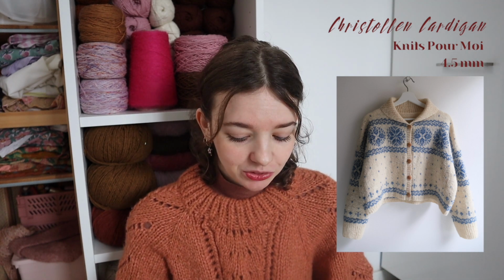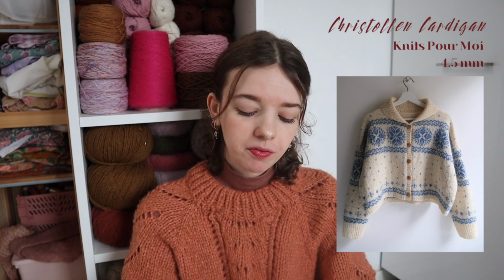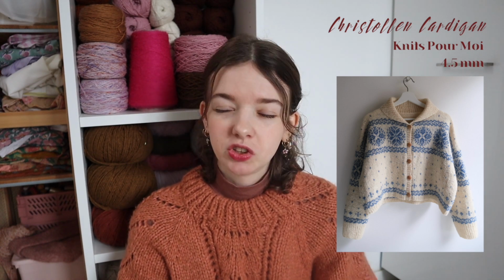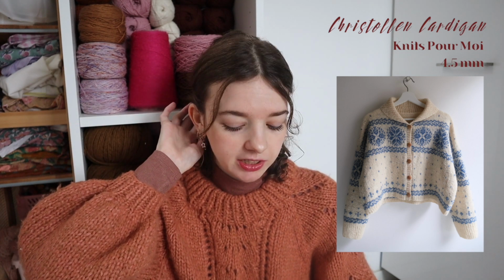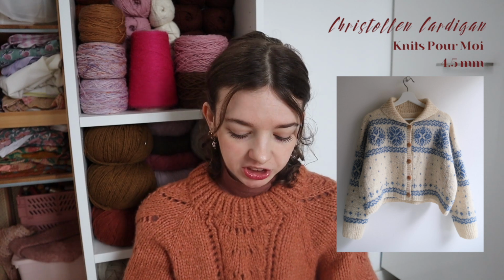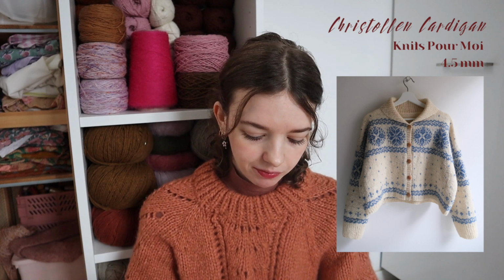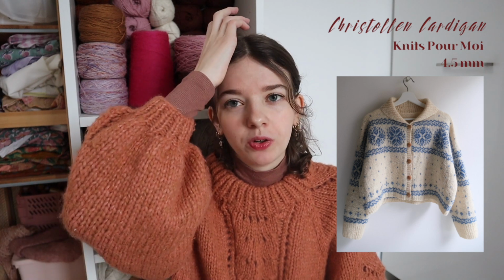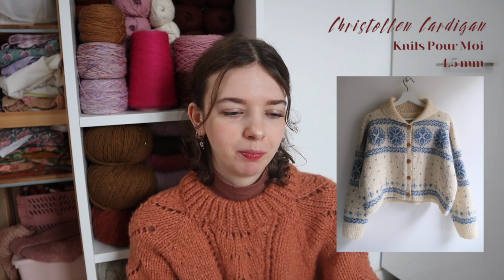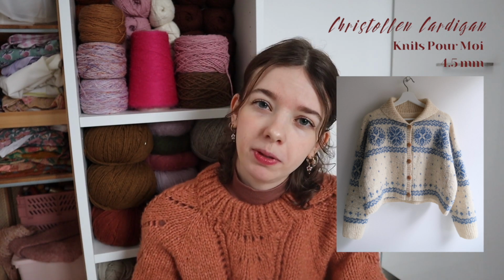This cardigan comes in two sizes to fit a chest of 117 to 155 centimeters. In that sense, it's not the most size inclusive pattern because there's not a lot of positive ease for people with a larger chest. And then some people may not fit this because then they will have negative ease. So in that sense, it's not very good. But it is a beautiful design. And I do really like for an heirloom piece that there are patterns that have less sizes in the sense that they will fit more people.